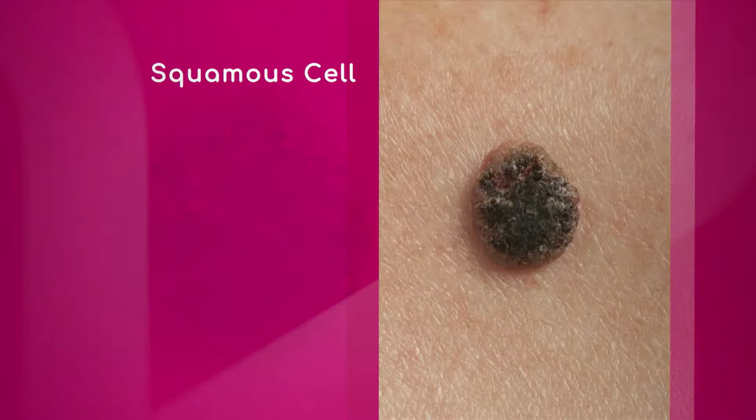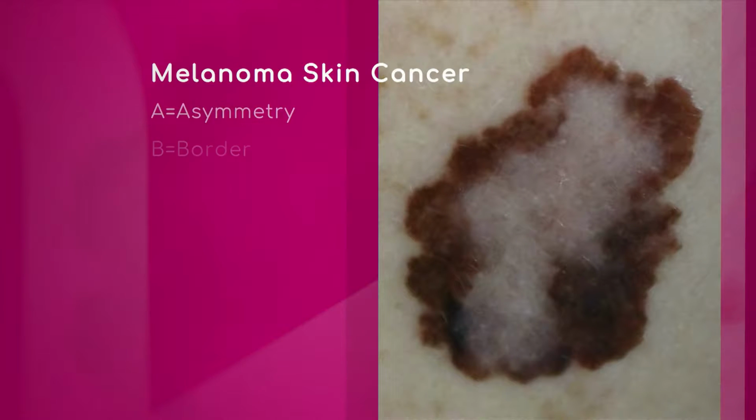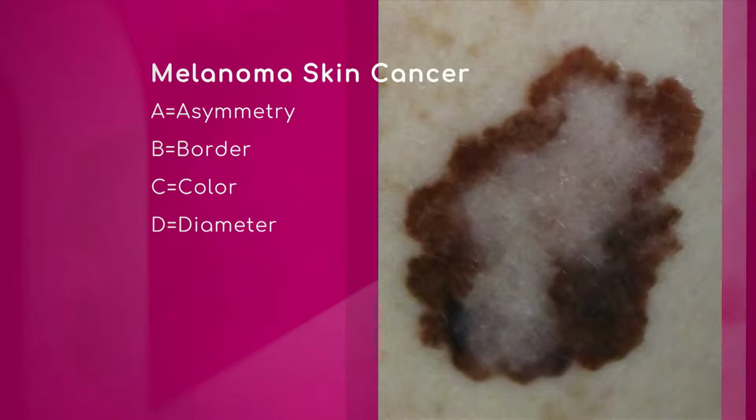Okay, and the very scary fast-moving cancer is melanoma. And we have a slide and a picture of what melanoma looks like. This is what you should certainly focus on, right?